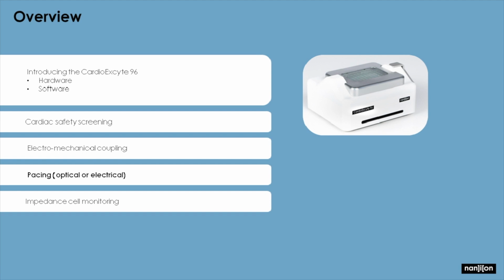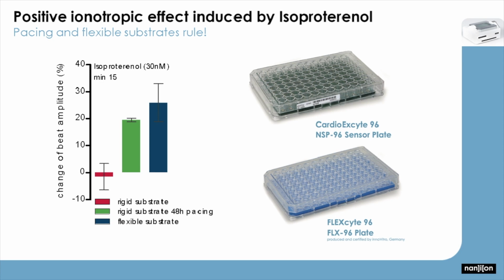So let's have a look at some pacing capabilities. We made a nice experiment where we took some cells on cardiocyte sensor plates and paced them for 48 hours. And these cells nicely responded to isoproterenol. This is what you see in the green bar. If you compare that with cells from the cardiocyte plate without any pacing, you do not see much of an effect with isoproterenol. And if you have the cells on a FlexID plate, you do actually also see a nice response here. Matthias will also go into details of this one a bit later.